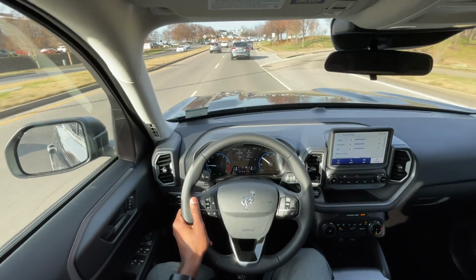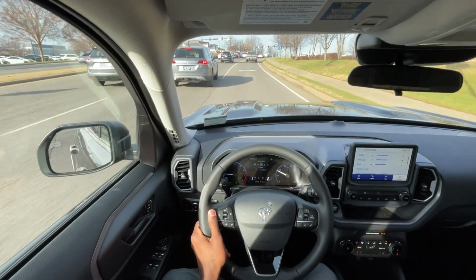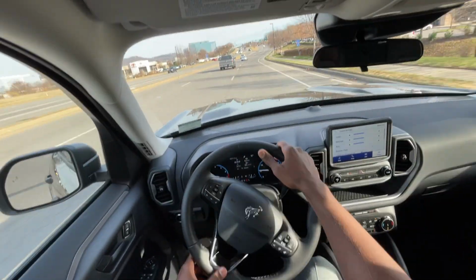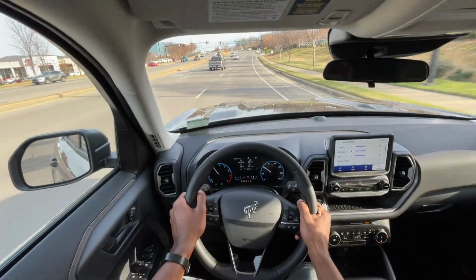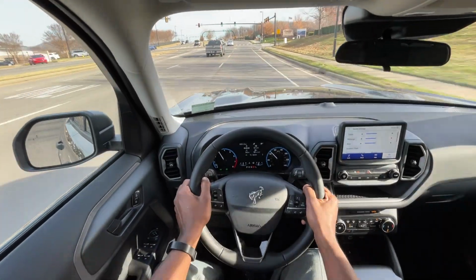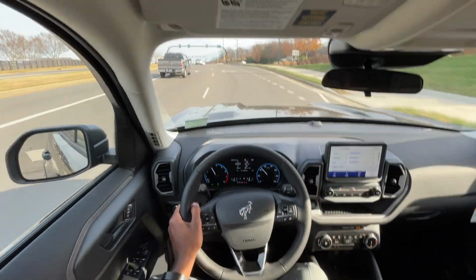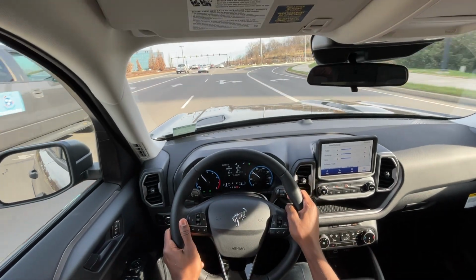But just been driving in normal mode here. I'm going to put it in sport and then just give it a little pull coming out of this corner. And I love the blow-off valve sound you get from this turbocharger as well. It sounds very, very aggressive.